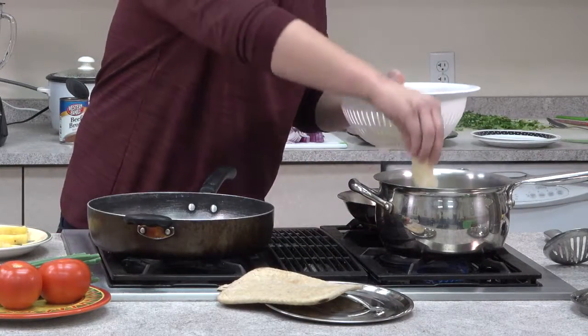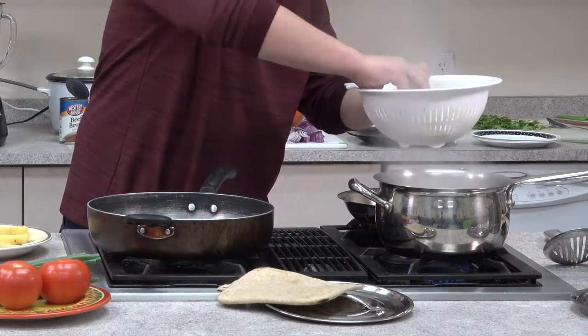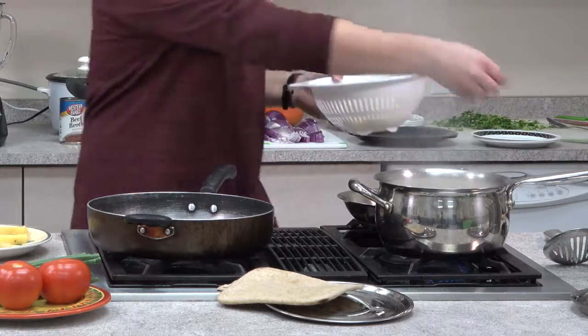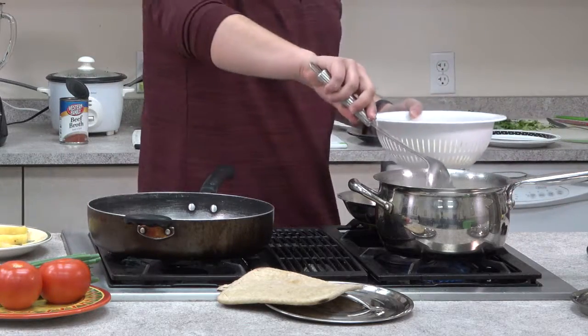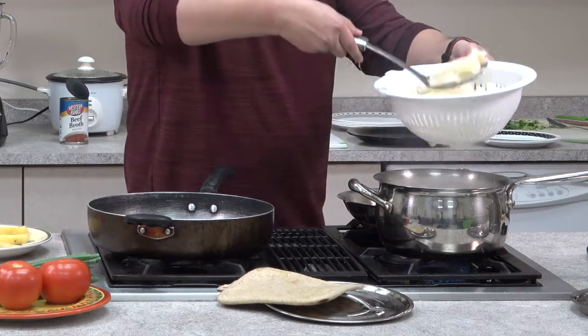It looks like the oil is nice and hot. So we'll get that going. If you have a deep fat fryer, you could use one of those. Yes. Well, this is not really a deep fryer, but it has enough oil that it will cook everything.